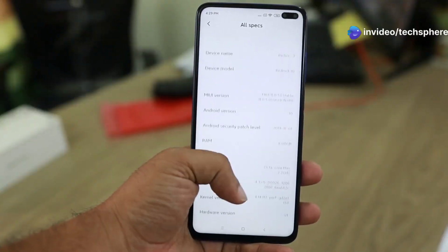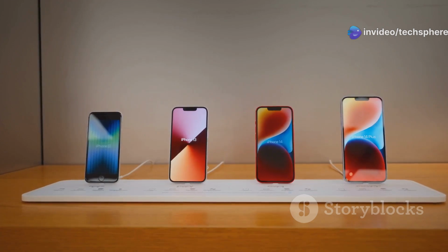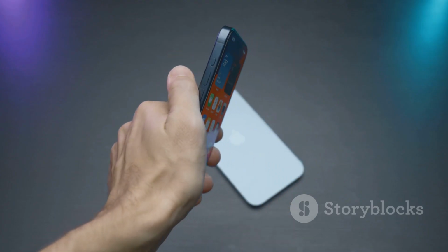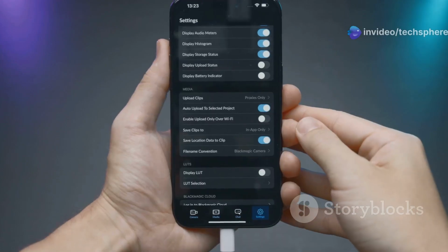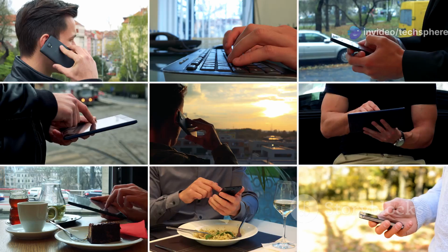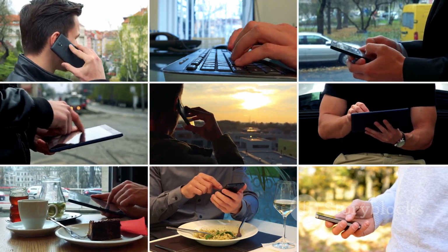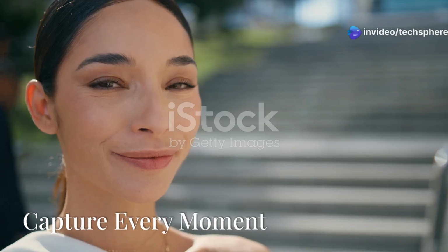Now let's talk RAM and storage. The Itel S25 Ultra comes with different RAM and storage options to fit your needs. You can choose from 4GB, 6GB, or even 8GB of RAM for super fast multitasking, and with up to 128GB of internal storage, you'll have plenty of space for all your apps, photos, videos, and more. So, whether you're a casual user or a power user, the Itel S25 Ultra has the performance chops to keep up with your digital lifestyle.